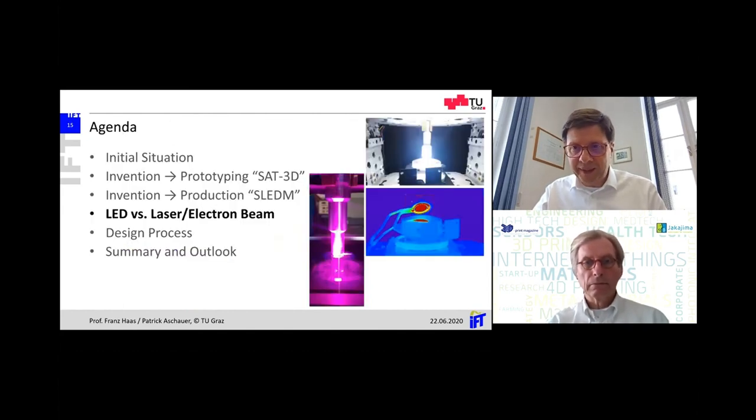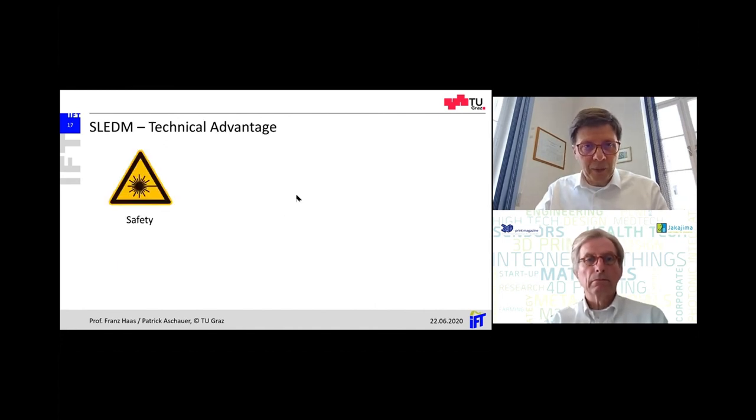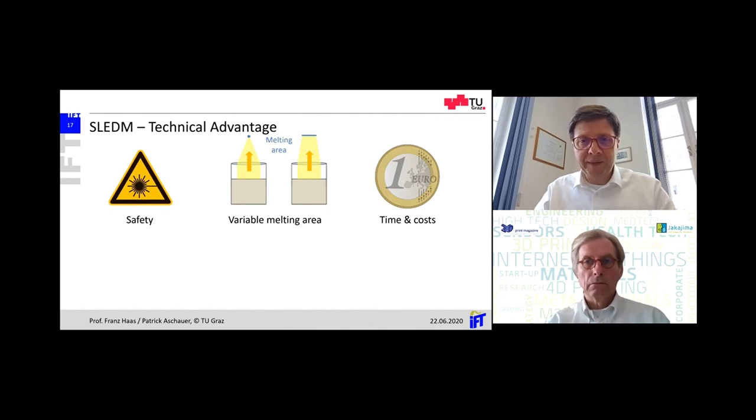These are some pictures from the first tests, especially first melting tests of thin aluminium plates with our LED source with 600 watts. And you see here some advantages of light emitting diodes versus a laser or also an electron beam. Especially the electron beam has extreme disadvantages also for metal printing, and these can be overcome with the LED source. And of course it's safer because you need no protection against the dangerous focus of the laser. You have this variable melting area. You therefore have a decrease in building time and less powder.